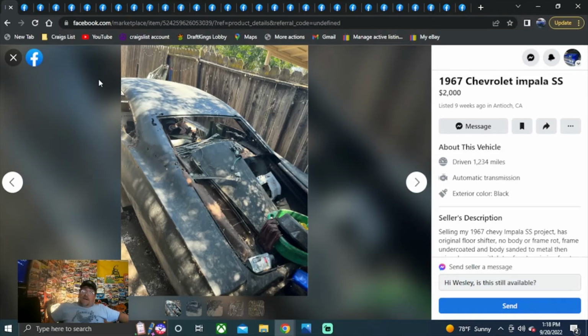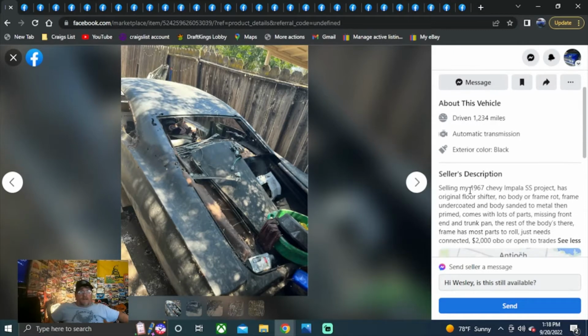So let's get started. First one's going to start us off at $2,000, which sounds like a lot. It's going to be in California, so if you want to find it, just go on Facebook Marketplace, punch in 1967 Chevrolet Impala SS. It'll pop up. It's been on here for 9 weeks for $2,000. Sounded like a lot of money, but it's a true Super Sport, so you got to dig that.